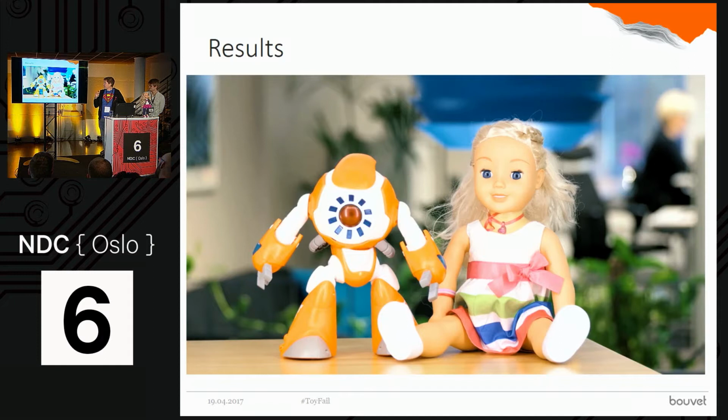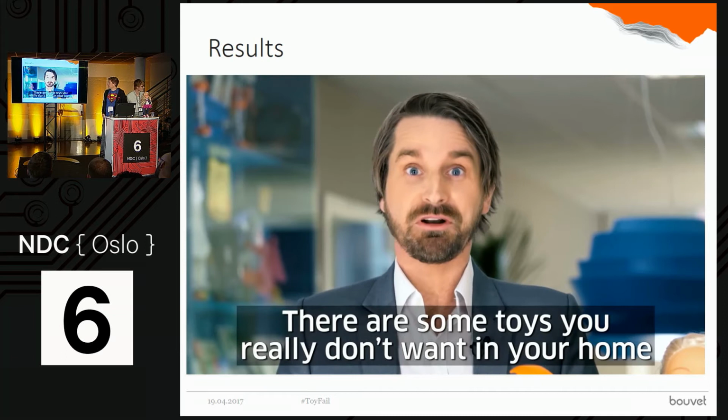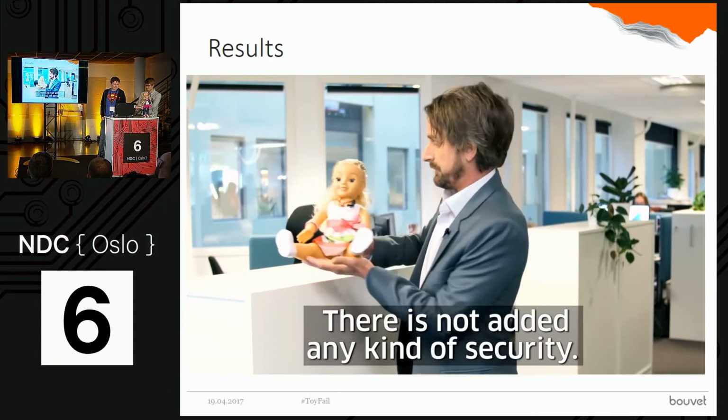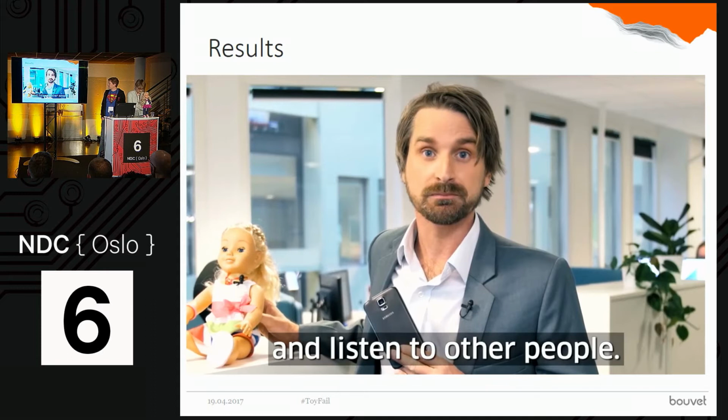There are some toys you really don't want in your home. This is Kayla and i-Que. Unfortunately, these two internet-connected toys are not as innocent as they look. There's not any kind of security added. With simple steps, I can talk through the doll and listen to other people.